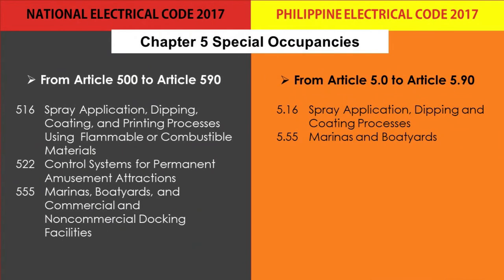Chapter 5, Special Occupancies. NEC is from Article 500 to Article 590, while PEC is from Article 5.0 to Article 5.90. The difference between the two codes is that Article 516 of NEC is entitled Spray Application, Dipping, Coating, and Printing Processes Using Flammable or Combustible Materials, while Article 5.16 of PEC is entitled Spray Application, Dipping, and Coating Processes.